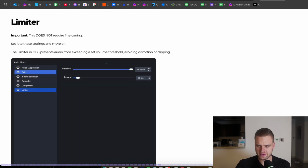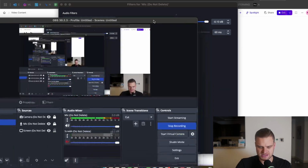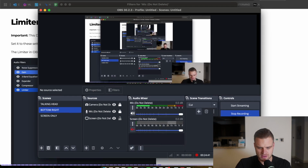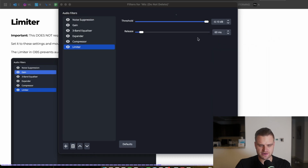The final thing is the limiter. And we're going to set this at negative 0.1 decibels all the time. Because if you see this, if you scroll in, and I don't know if you can scroll in, but basically, if I'm going to talk in the loud part there, that maxes out at 0. So we want it to never get higher than negative 0.1 decibels. So it's just always going to cap out the audio to avoid it going overboard.